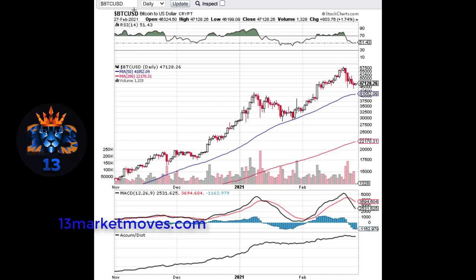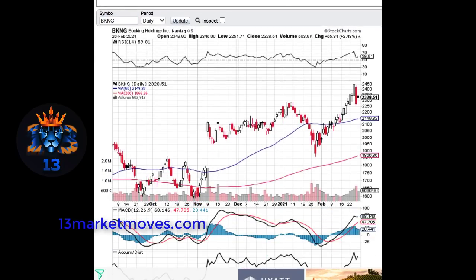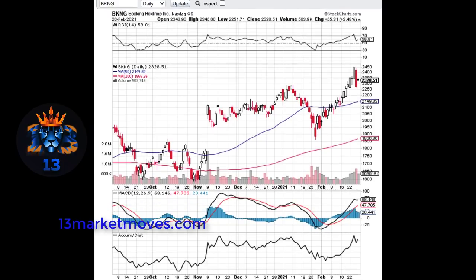But without any further ado, okay, let me just summarize this with one chart right here. Actually, I may just show you a couple of charts, guys. And that is the chart of the reopening economy. Let me just show you what the reopening economy is going to look like. It's going to look like the chart of BKNG. Now, if you look at the chart of BKNG, it's not a high-volume trading stock like Amazon or Facebook or Tesla or some other stock for that matter.